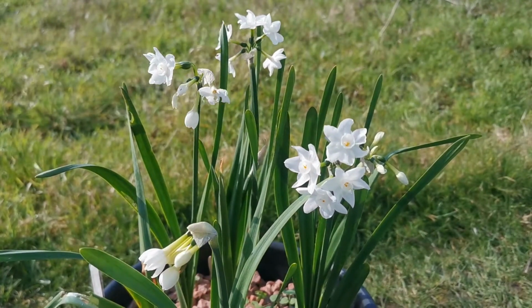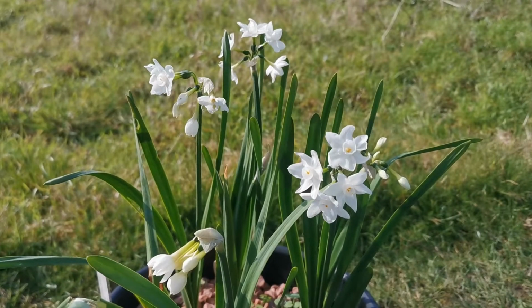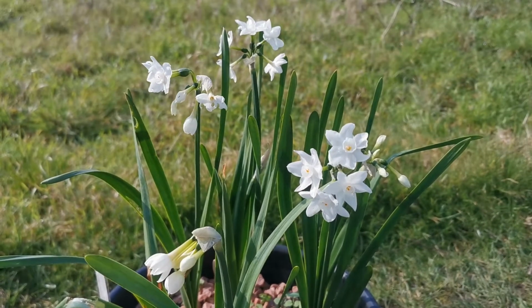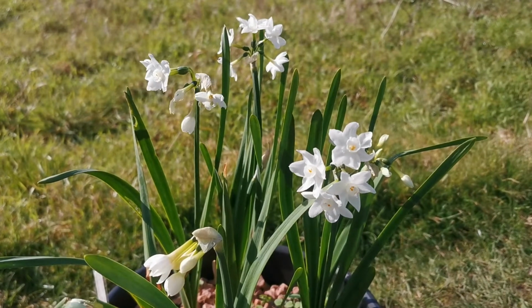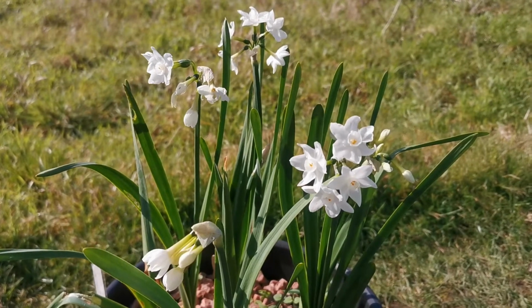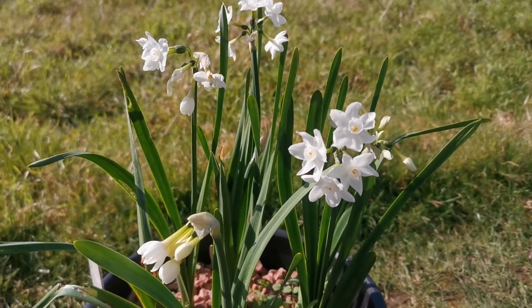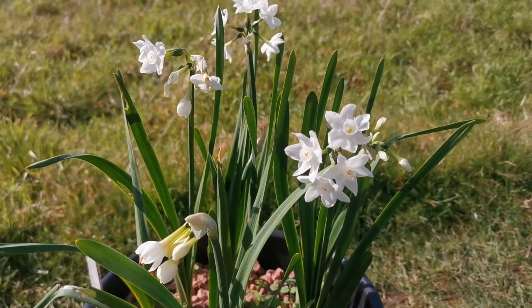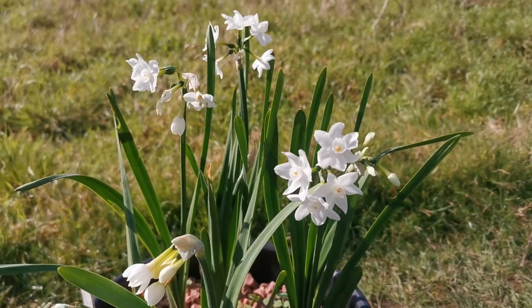This is not really my top daffodil for fragrance. However, fragrance is always a very personal preference. So if you like fragrant flowers, still give this plant a shot and see how you like it. And definitely, if you like the smell of the sweet violet, you won't be disappointed by this flower.